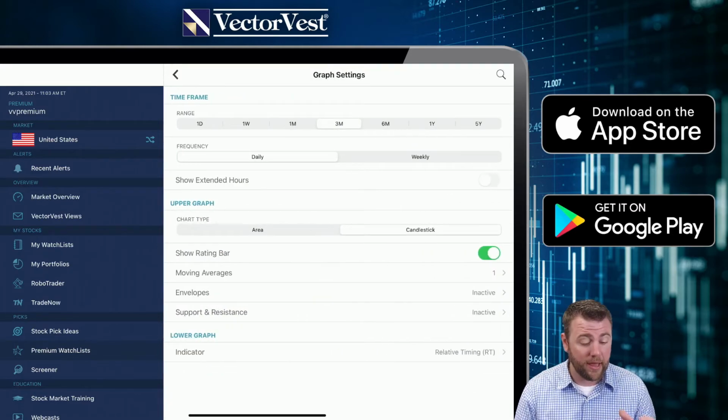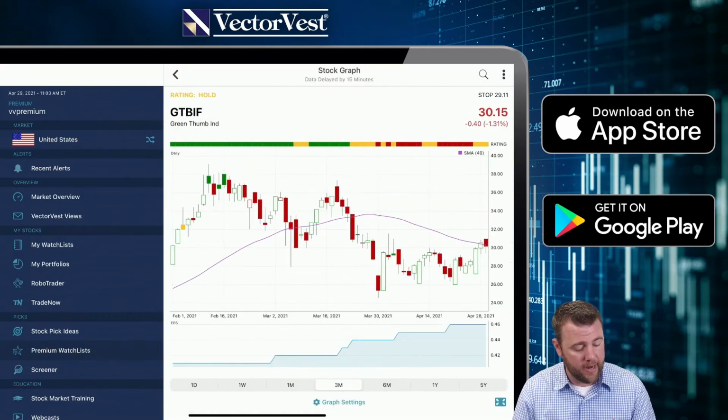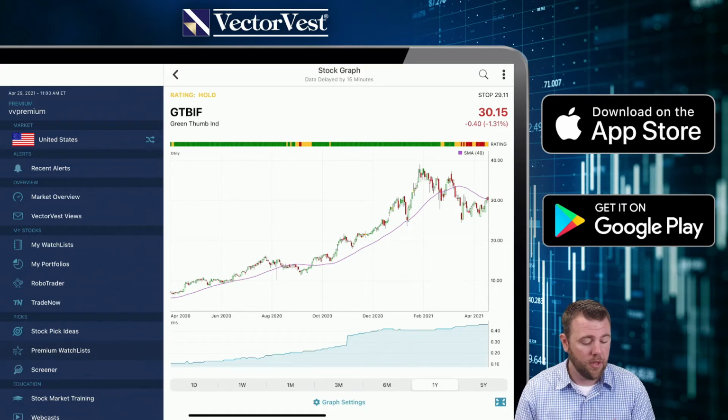And the reason why I like this stock so much, if we go and put earnings per share on the graph and take a quick look at it, go to a one year, look at that earnings pattern. A nice steady rise from bottom left to upper right, like a stair-step pattern. This is exactly what you want to look for.